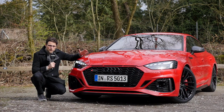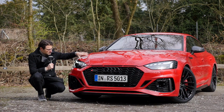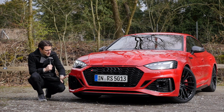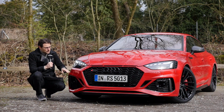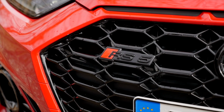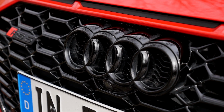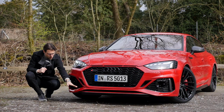In the front, the A5 in general has this design line that goes all the way to the front grille from every single direction. Really interesting. The RS5 then, sinister here with the glossy black, and you can also get the Audi rings in black if you go for a black design package. RS5 badge, strong lower spoiler.